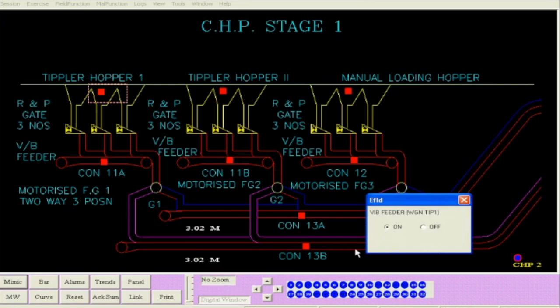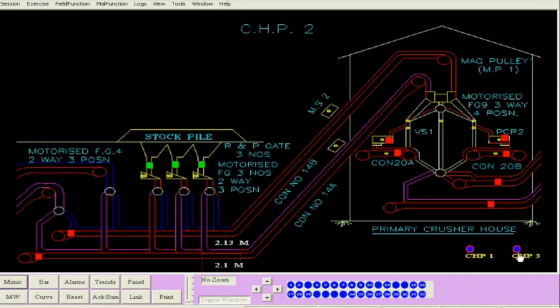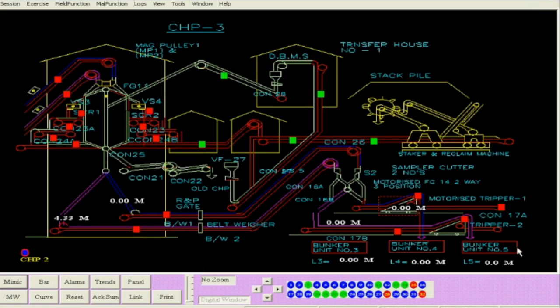Now as soon as you start the wagon tippler and the tippler house vibrating feeders, you can see here you are having some readings on the belt that is showing you that some coal is going. Similarly, you can see here in the CHP3 also, over the belts you will be having some measurement which will be showing you that the coal is passing over the belts. Now here, once the coal comes on the belt 17A and 17B, you will see that it is loading the bunker, and the bunker level also will start increasing.